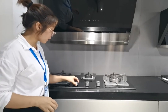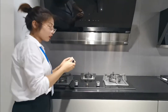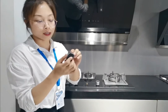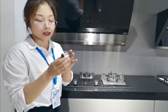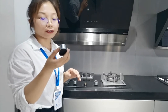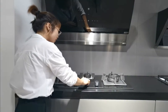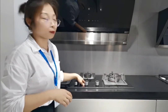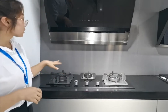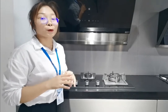Besides, here I want to mention this knob. You can see that we use some different technology on it, and the material of it is zinc, so it is very durable. And also the special design of it is perfectly matched with our daily using habits, so we can easily rotate to turn on the gas hob. Okay, the introduction of this gas hob is finished. Let's welcome our next one to bring more interesting things to you.